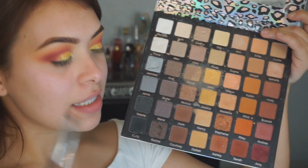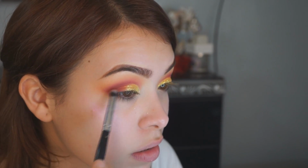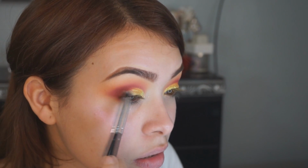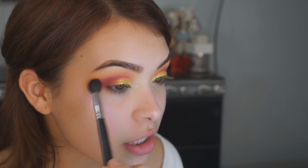With my Morphe E18 brush and Amy and Sarah, I'm going to mix those two shades together, and I'm going to use this to deepen up my outer socket. And with the clean fluffy brush, you're just going to go over it and soften up the edges.